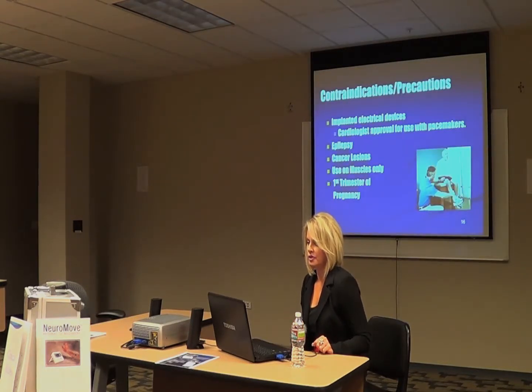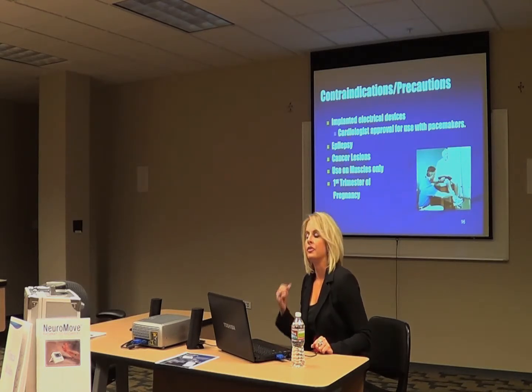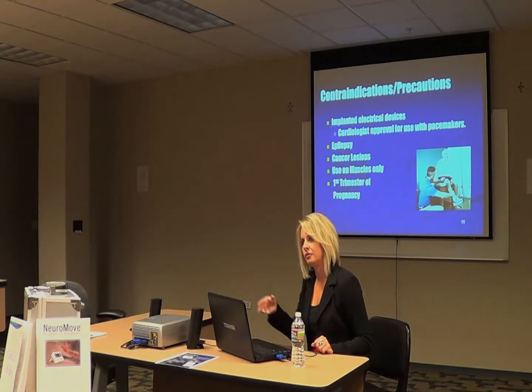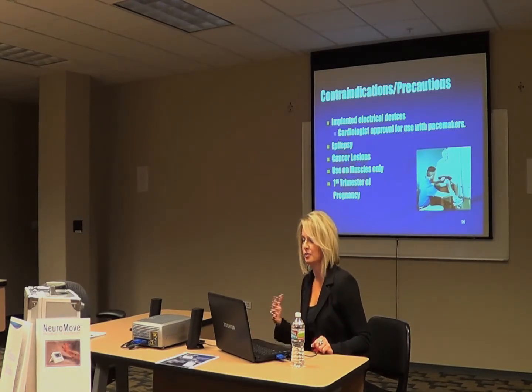These are really contraindications instead of precautions, but obviously pacemakers are something that you need to get approval on. We really don't feel like it is an issue, but once you have the approval, then you can go ahead with it. Epilepsy, through the really concentrated effort, we feel like sometimes it might be a possibility that it might stimulate an epileptic attack, so we stay away from that.